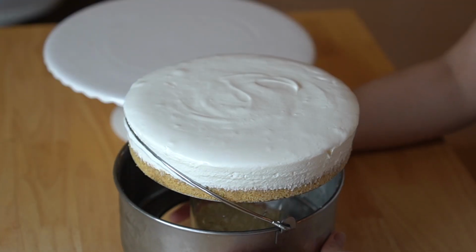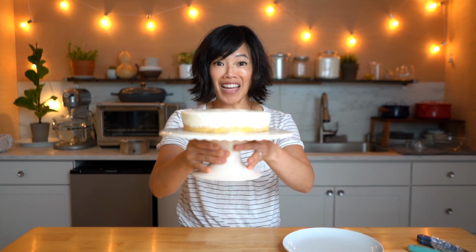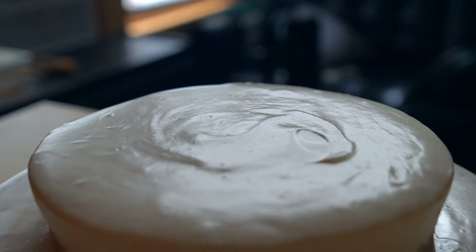I need to put it on something. Okay. Oh, fudge. Well, that'll be the back side. Cheesecake, it totally worked. 2 ingredients, no baking. And it, oh, I'm flabbergasted.